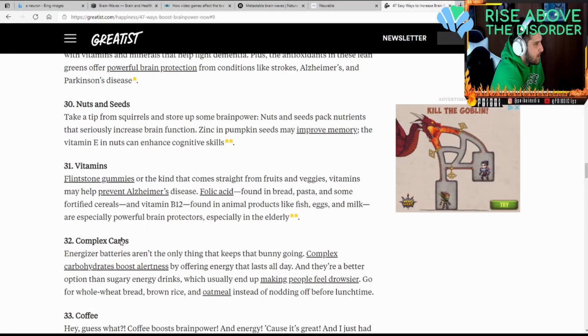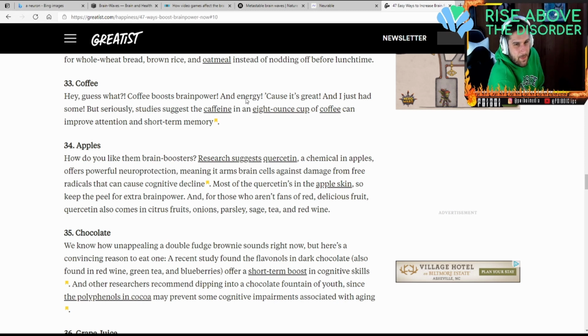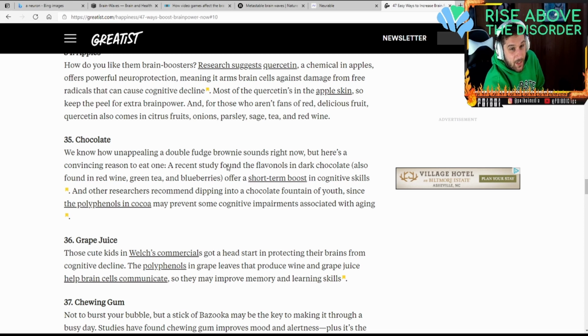Spices, vitamins, complex carbs, coffee. Sometimes coffee is good, but you have to limit the amount of caffeine you ingest, ladies and gentlemen. I'm sorry, but it's true. Too much caffeine is not good because you're gonna mess with your circadian cycle. You don't want to mess with your wakeful state and your sleeping state, right? So if you get a cup of coffee to boost your serotonin levels, fine. Go for it. I'm allergic to coffee. Okay, well, you don't have to worry about that.